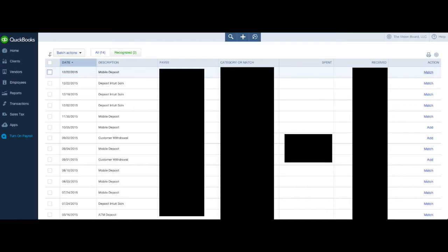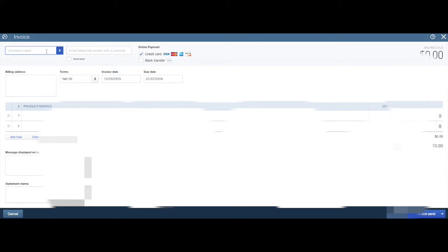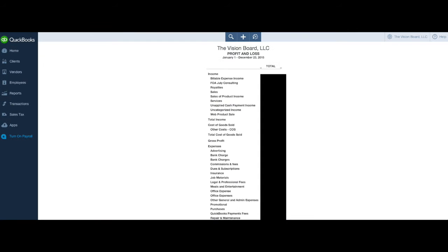Now, if I want to create an invoice, I come up to the plus here. I go to invoice, and then I very quickly can add a client, their email, their billing address, whatever the product and service is. You can allow them to pay it via credit card if you'd like, add any message that you want, and then you click save and send. What happens is that it will send an automatic email to them with their invoice, which they can either pay directly to you via credit card or they can mail a check to you. And then once it's been paid, either by credit card or via check, you're going to match it in your register like I just showed you, and it's done. Record keeping is so simple with this.